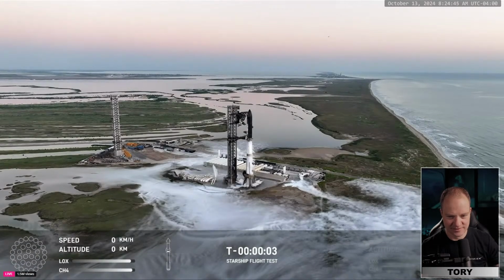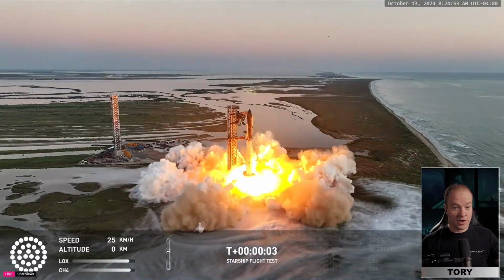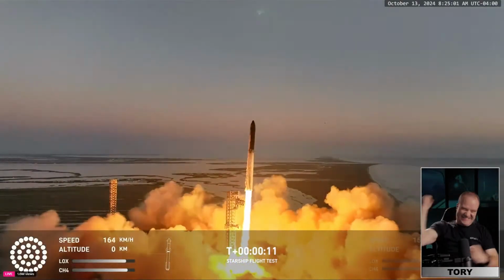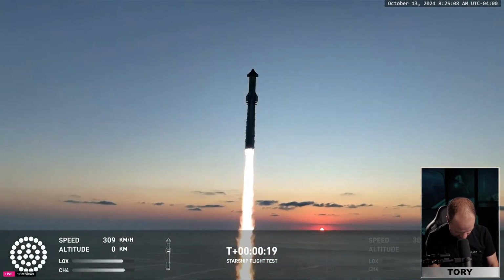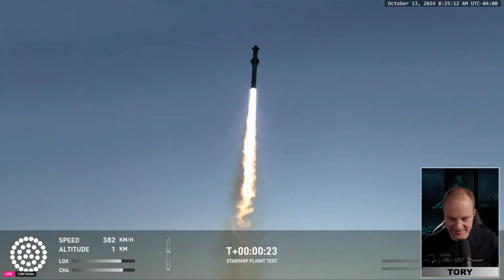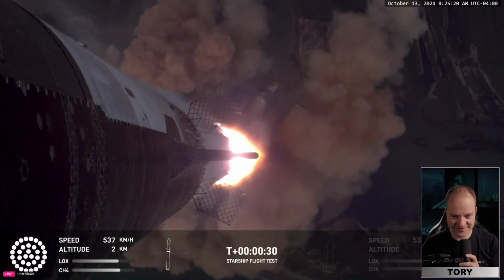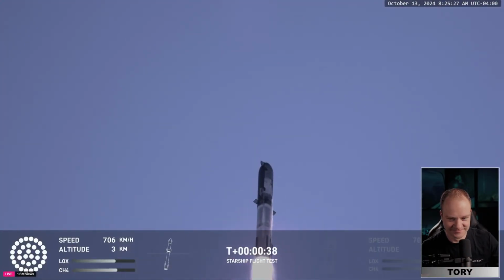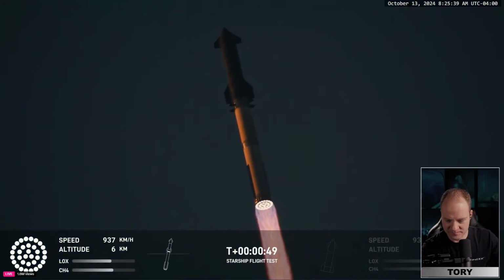T-5, 4, 3, 2, 1. We have liftoff. Vehicles pitching downrange. Oh, here we go. Booster chamber pressure nominal. 30 seconds into the flight, the rumble's just starting to reach us here at launch control. All engines are running. We've got all engines up. Nothing's out so far. Booster and ship avionics, power, and telemetry are nominal. 33 Raptor engines.